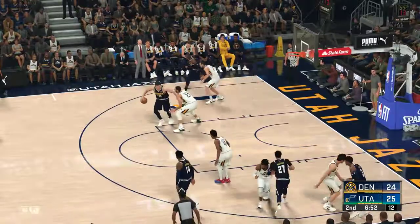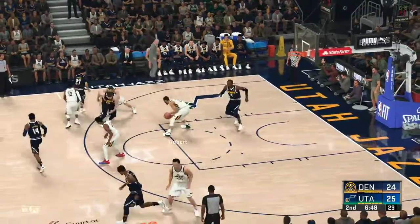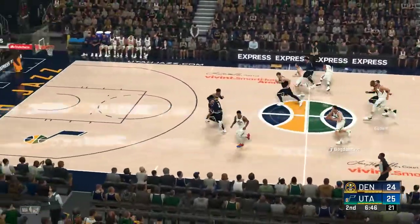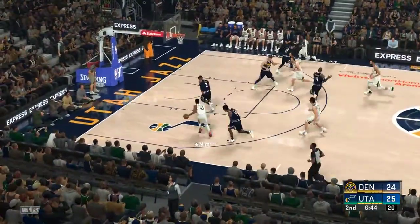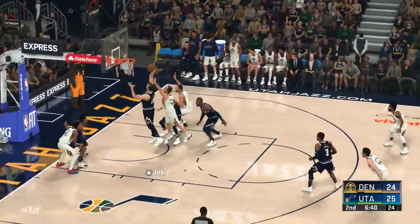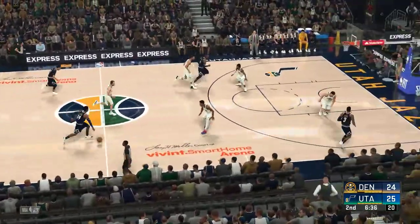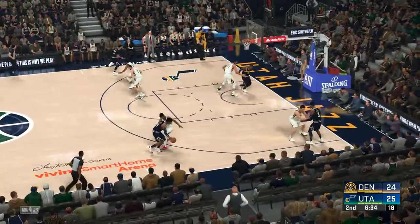Now, here's Jokic. Poked loose. It's stolen by Ingles. Outside, Bogdanovich. And a miss there on the triple. Boy, he won't miss many from that spot. The defense gets lucky there.